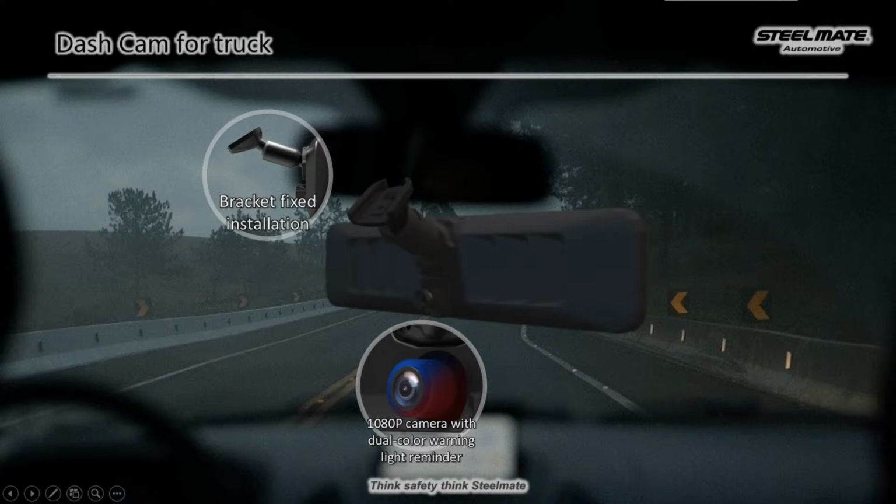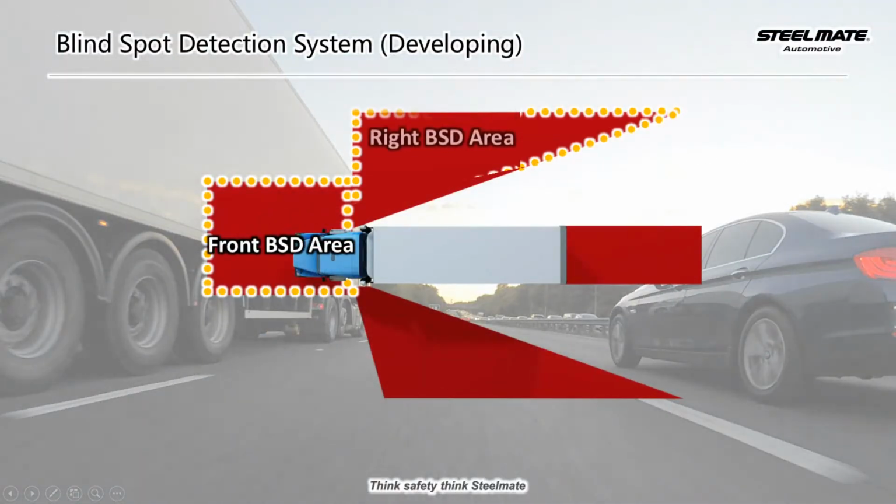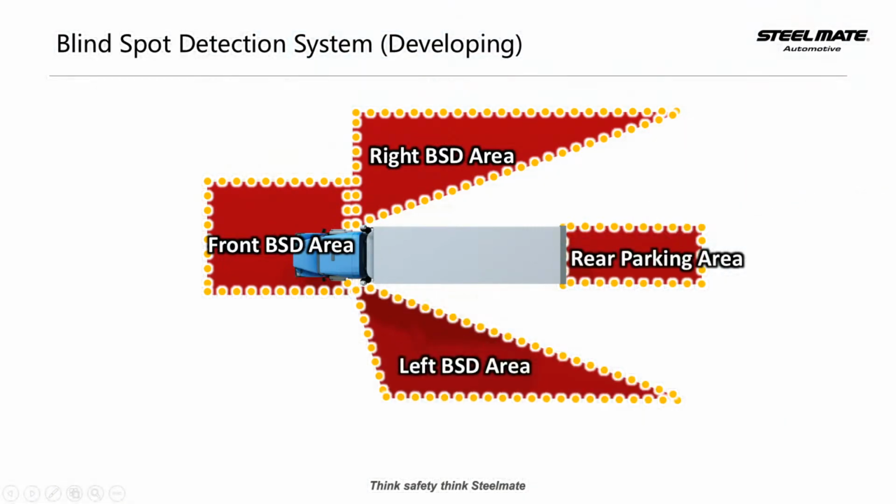And this model has to be fixed with a bracket. And behind the dash cam, you can see the camera here. It is a 1080 resolution camera. It has a dual color warning reminder. And you see our optional function like a blind spot detection system.